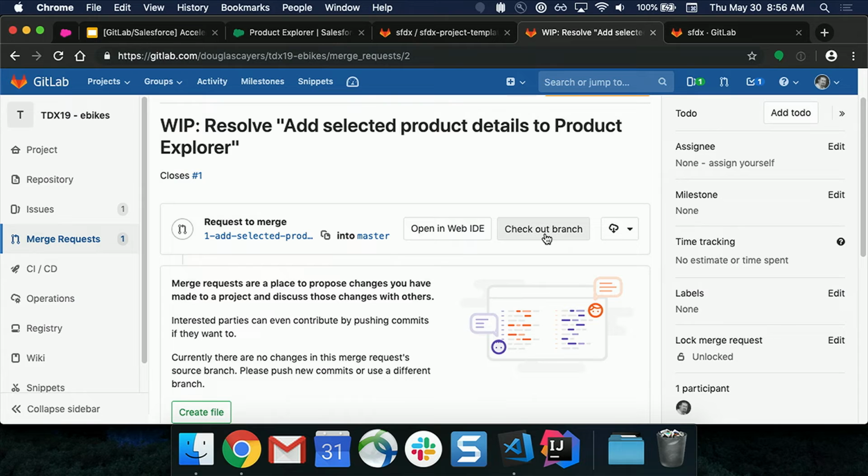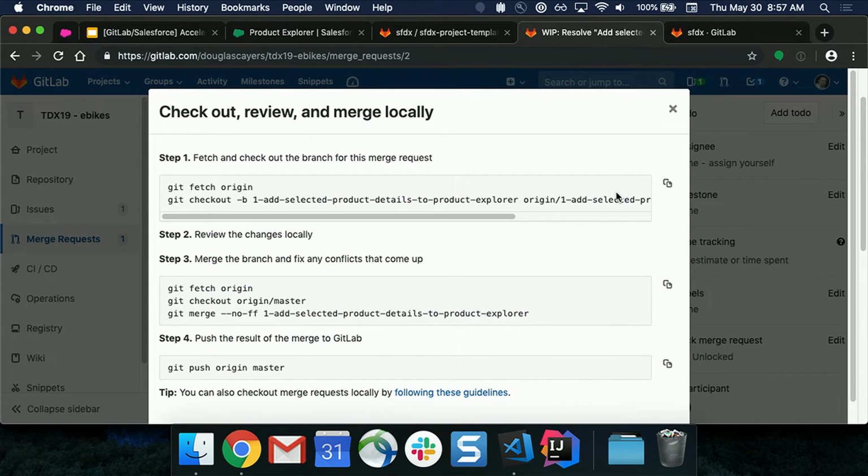Okay, I'm going to try and use 3 hands now. So we're going to check out our branch, and it conveniently gives me the commands to... I'll hold it for you. Oh, well, thank you. Claire, everyone.